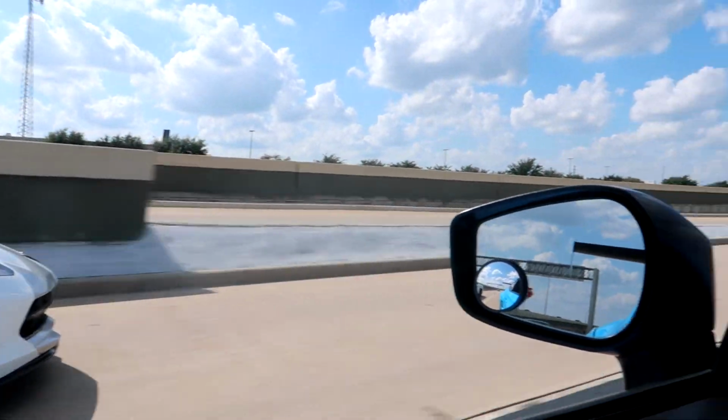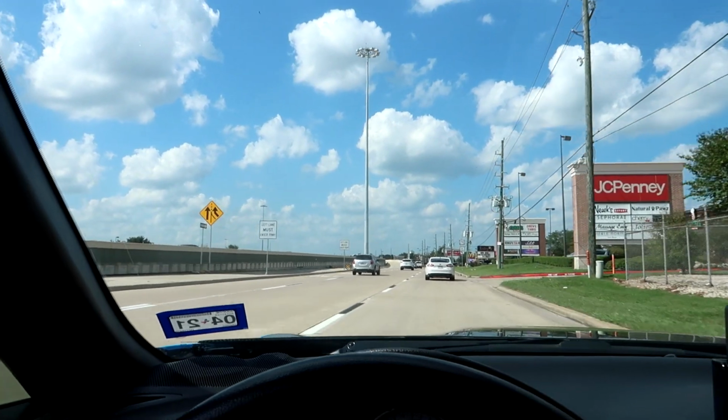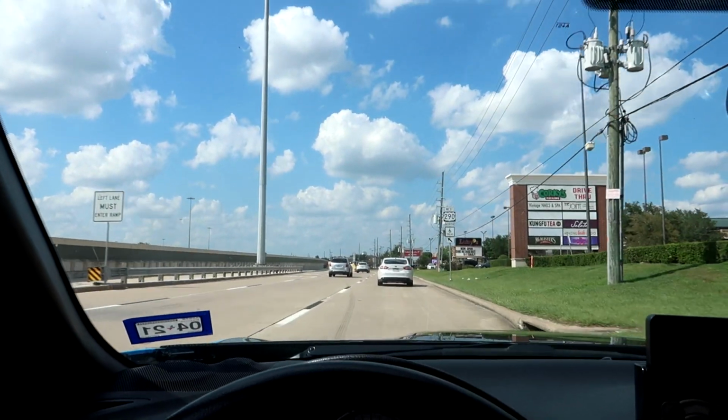That's pretty cool though. I like that camo wrap on that thing. We're right around the corner from Target. Let's go get a battery pack.